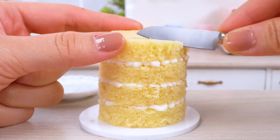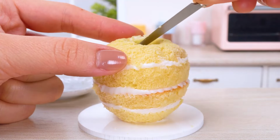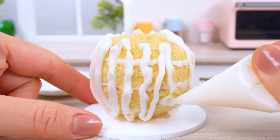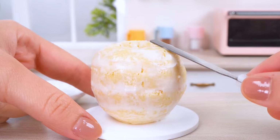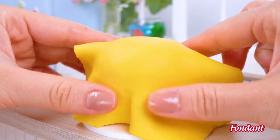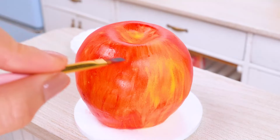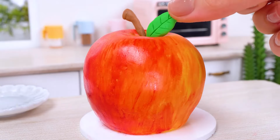Shape it to look like an apple. To make it lifelike. Enough to cheat the witch!